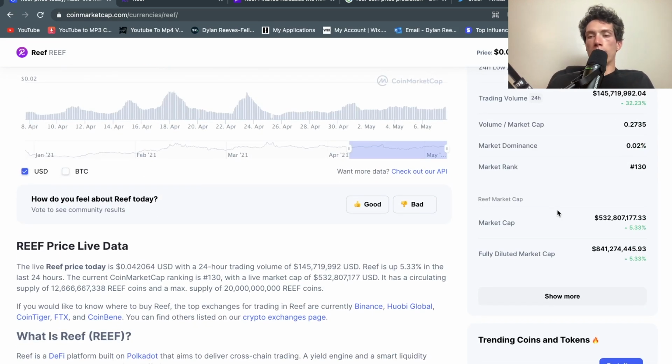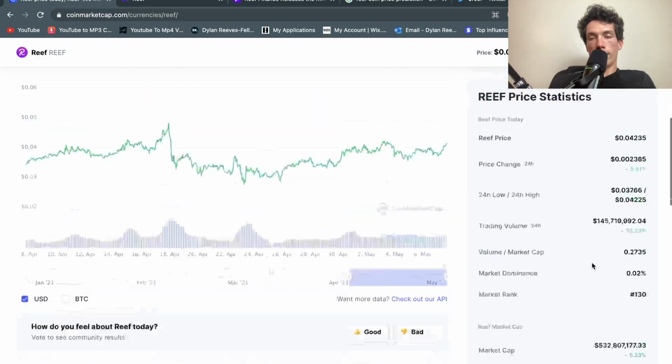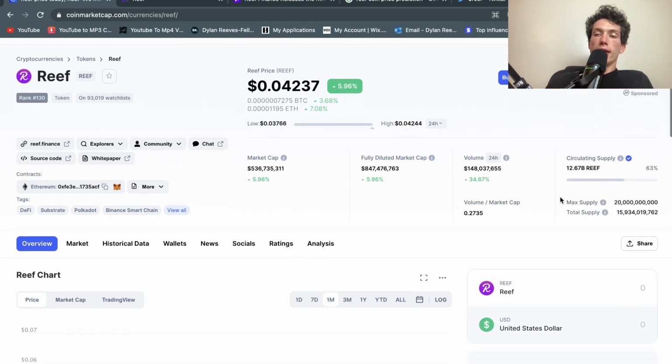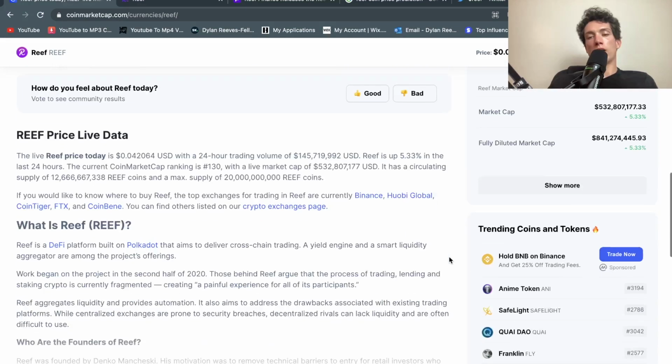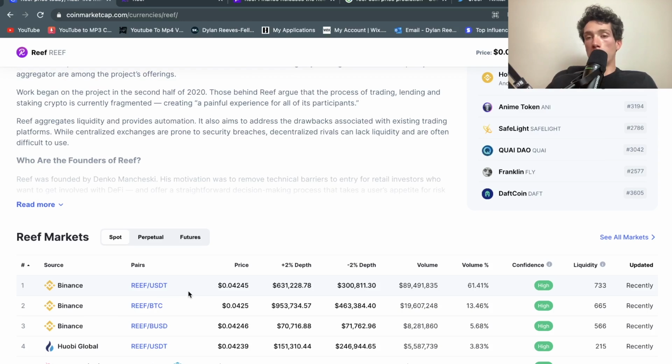So we can see their market cap is $532 million. That is quite a hefty market cap, giving it a rank of 130th out of the whole crypto markets. And their fully diluted market cap is 841 million, meaning that their circulating supply is about 63%, and that's verified data. So their circulating supply is semi-close to their max supply. However, it's not the best. I like to see it personally when the fully diluted market cap is equal to the market cap, because obviously if there's less supply to come in the future, then as long as demand rises, the coin price will go up. Now, there's probably a lot of coins locked into the smart contracts and stuff, but I'm not too sure.